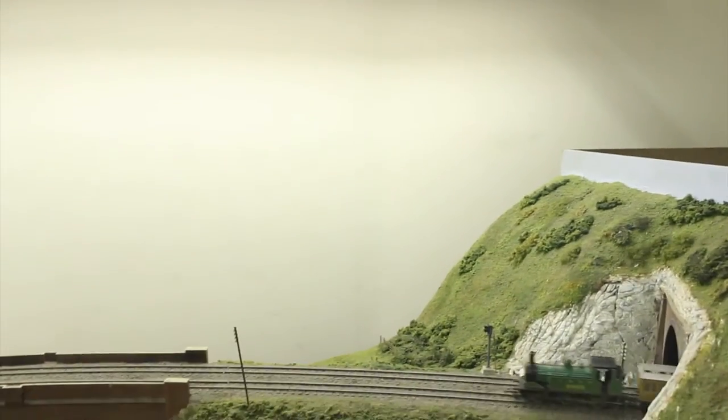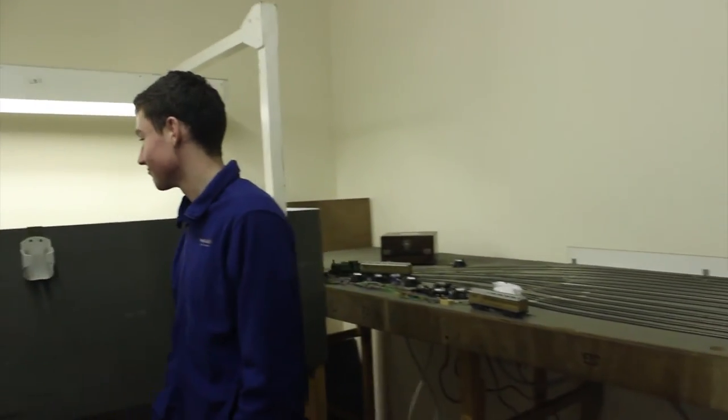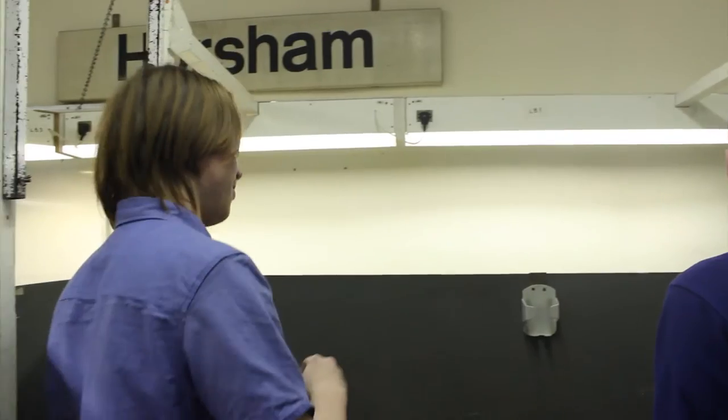It's moving. Slowly, but it's moving. I'm really starting to understand the joy of trains, even more than I already did.